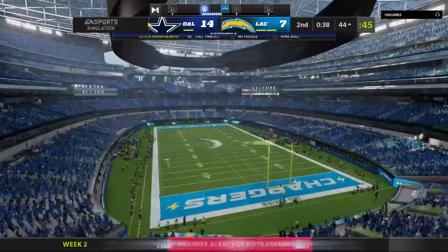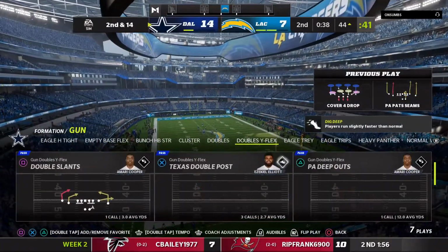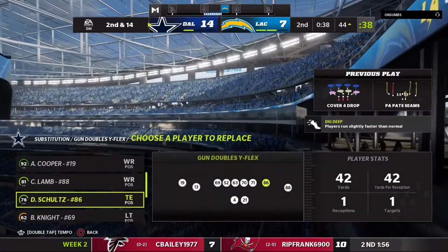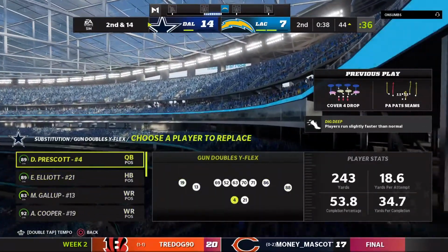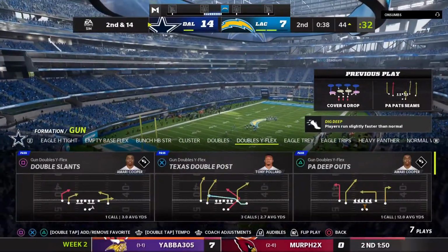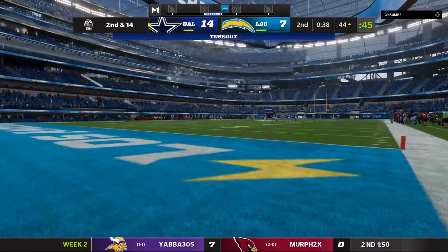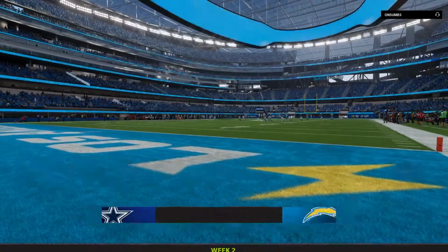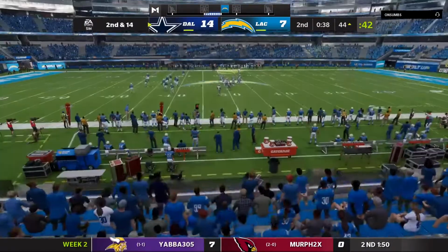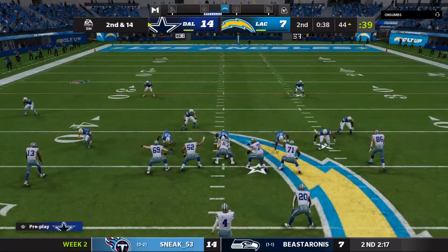And the Chargers rush is going to get there. Down he goes. The Cowboys going to use their second timeout now, as they stop it here with just under 40 ticks to go in this first half. Second and 14 as they've got work to do here after the sack. And now the Chargers are going to signal for another timeout.